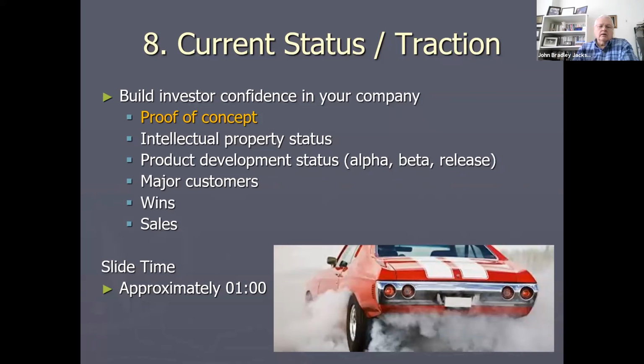So how do you demonstrate your current status and traction? Well, one is a proof of concept. And in the world of investors, they say, well, will the dog eat the dog food? So you come up with a new recipe for puppy chow. Well, show us a dog eating it, right? And that could be any number of market tests you've done, etc.